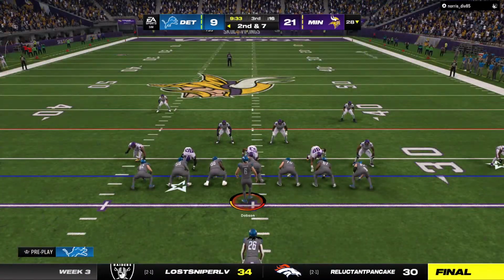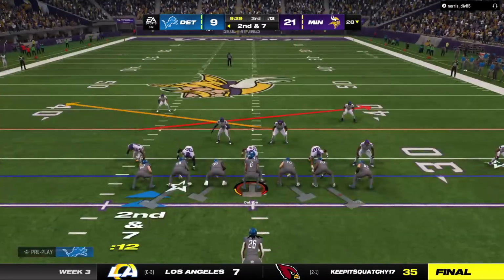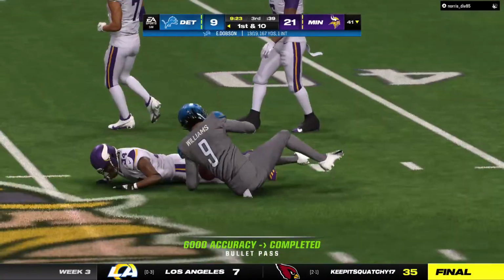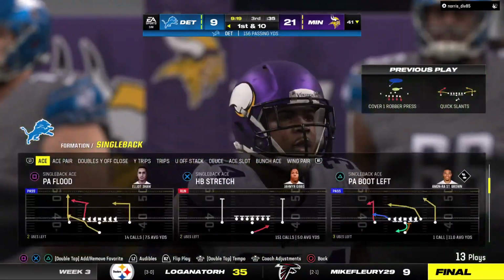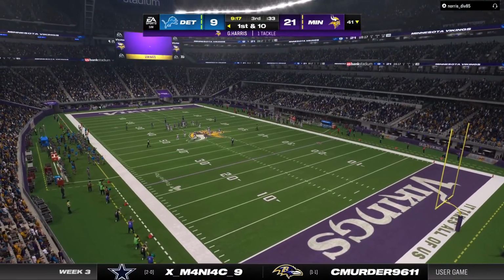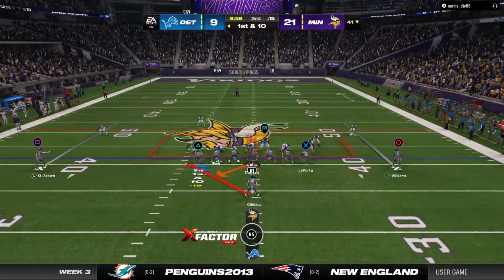Here's 2nd and 7 now from the 28. Looking to throw. Dobson. He'll find Williams on the slant. And they get him down, but not before he takes it across the 40-yard line. He continues to deliver a first down here. He had 4 catches in the first half, and this one number 5. Let's go now.